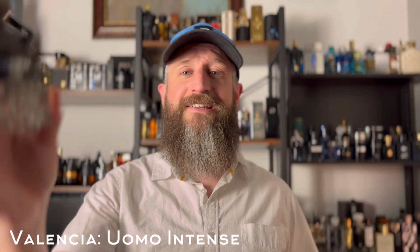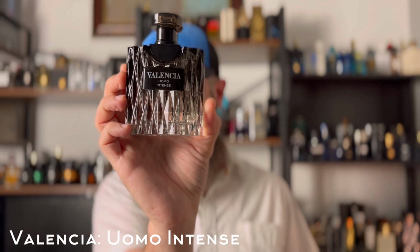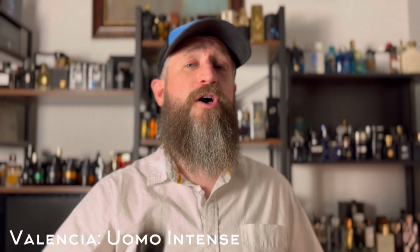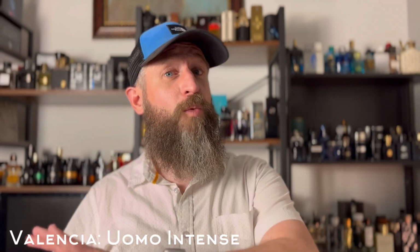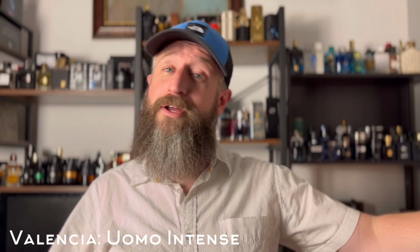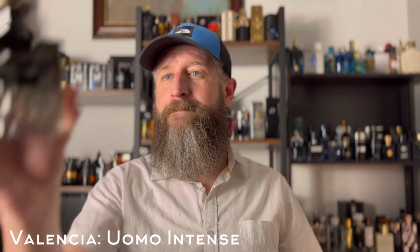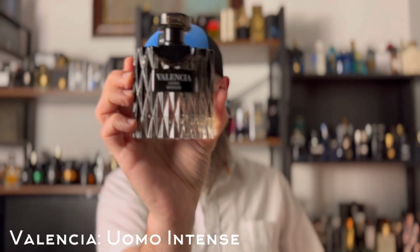This one is Valencia Uomo Intense. I got it on Amazon for I think about 28 bucks. Really good fragrance if you like those two. If you like the original Uomo, I don't see how anybody could dislike Uomo Intense unless you don't like iris, but it's a mix of the two and a great pickup.